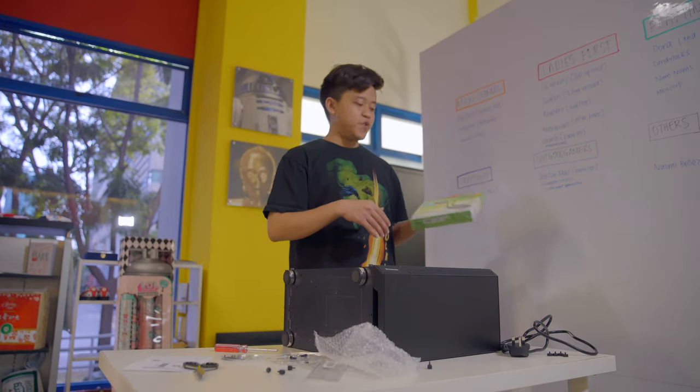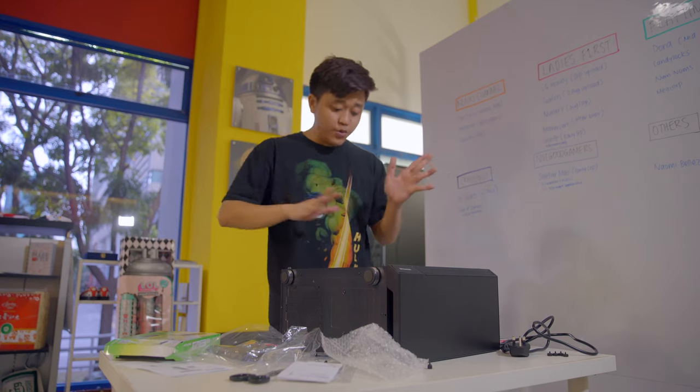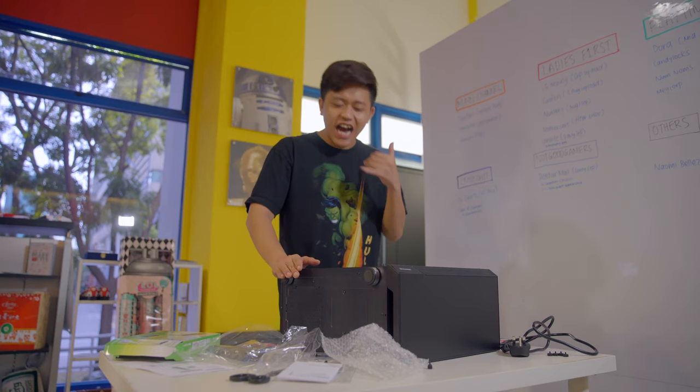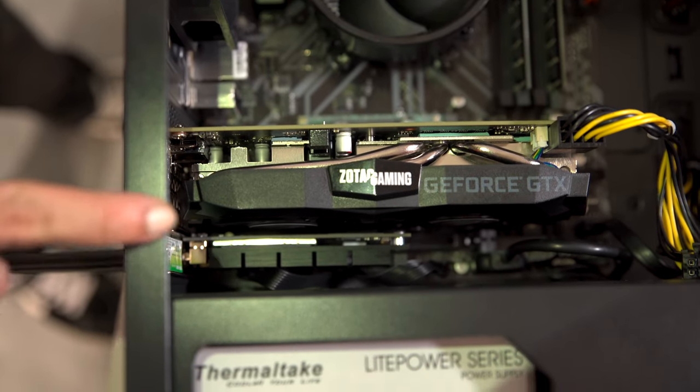After putting in our GPU, we realized that we didn't actually have space to put in our Wi-Fi. At first, we were thinking, oh my god, if we couldn't fit it in, what are we gonna do? And we called DynoCore and they were like, you can just do it. And we were like, are you sure? Yes, just do it. And we did it and it's in there.